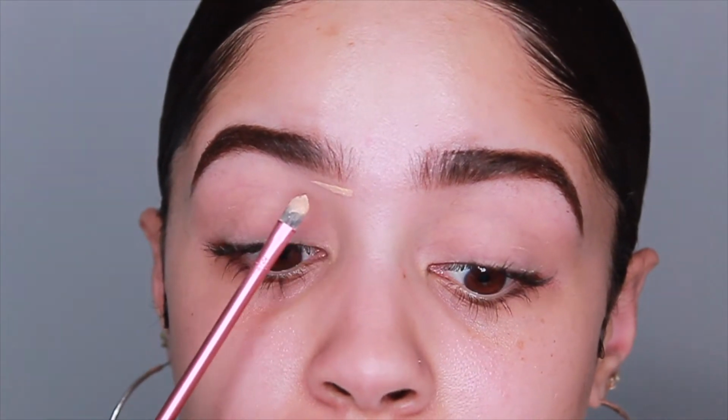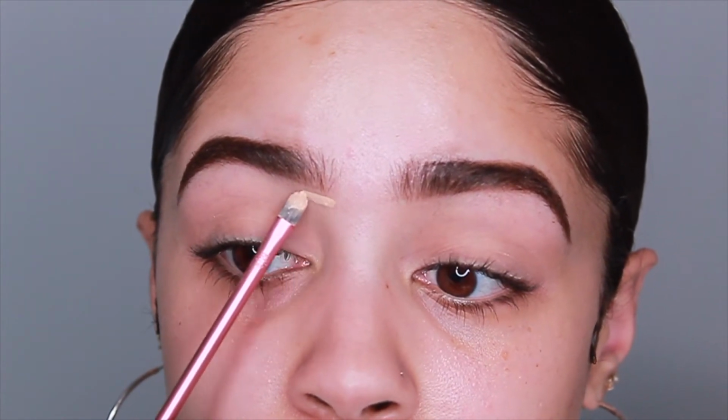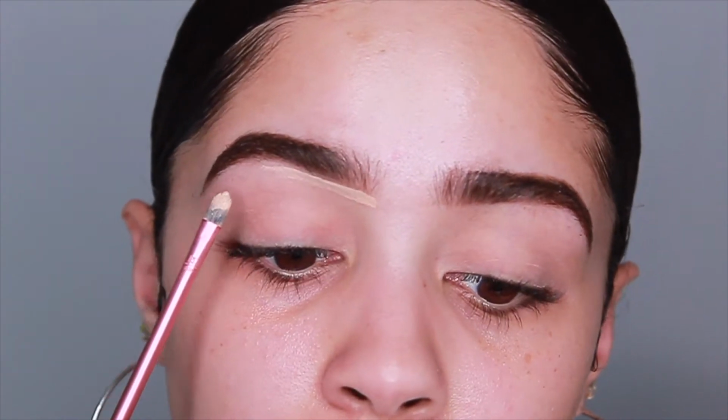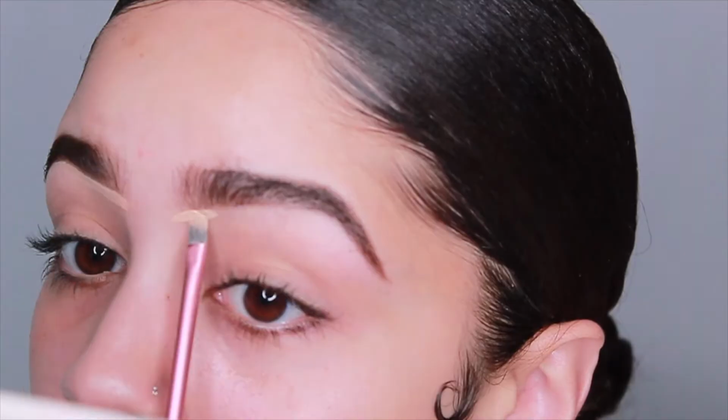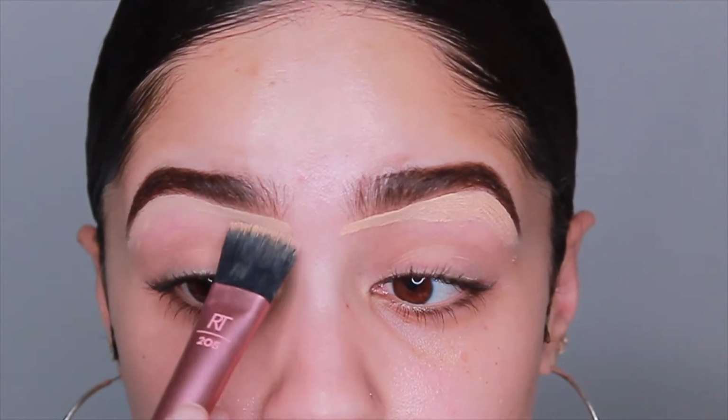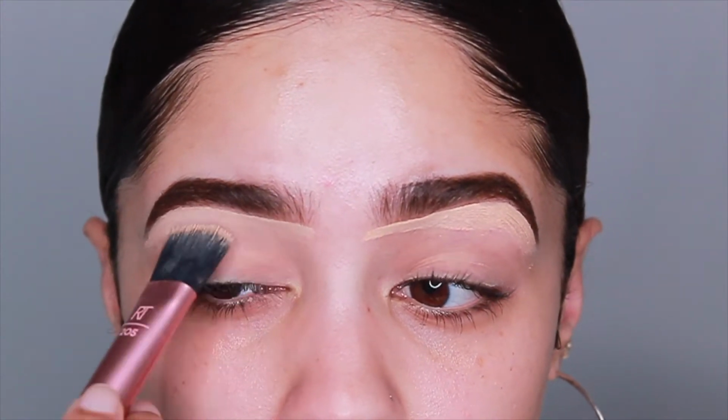This brush is by Real Techniques, the detailer brush. So I like to take this brush with concealer at the end and go directly underneath my eyebrow. After that's done, I like to go in with another Real Techniques brush. It is a square foundation brush. The number for this brush is 205, and I like to go in where I put that concealer and just pull it down to blend it onto my lid.